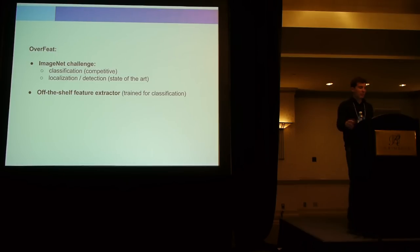One of the points of this work is that it's a nice example of transfer learning, where we started with features from classification and managed to learn state of the art regression on these features to actually predict coordinates of bounding boxes.